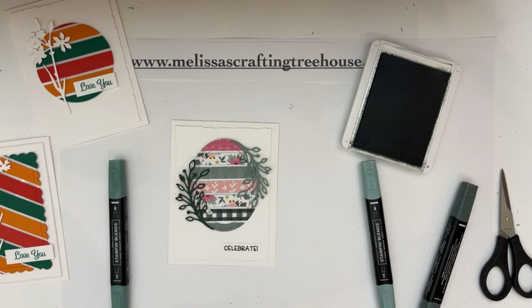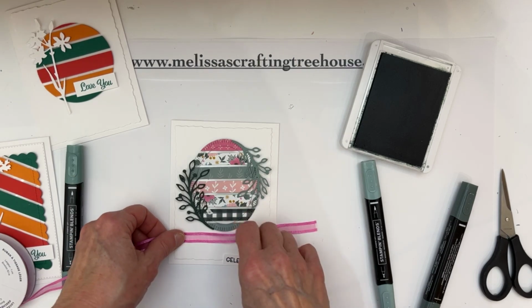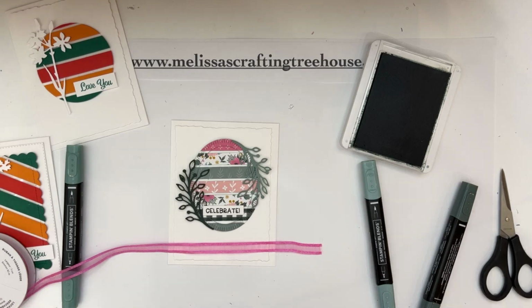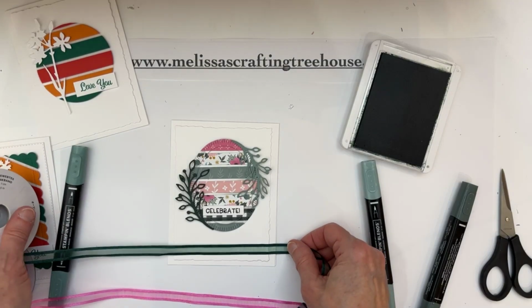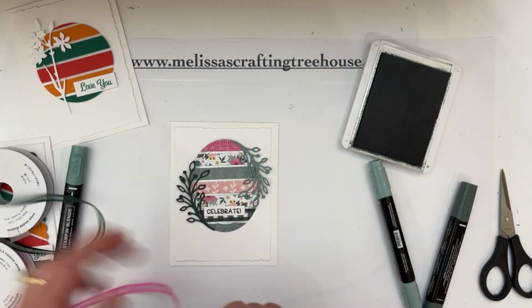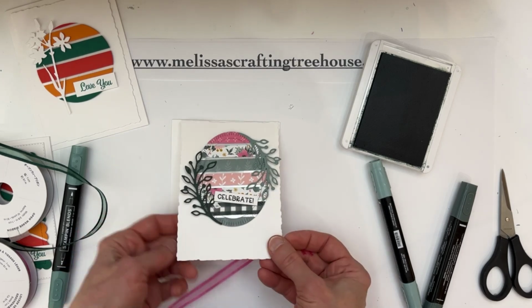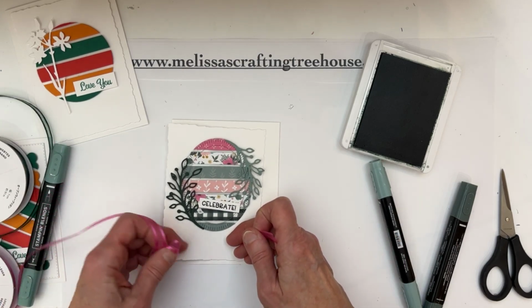Let's see. So one of the colors in here is polished pink. And then we've also got evening evergreen in here, so I could tie a ribbon around the bottom. That's a little bright. I'm going to grab my evening evergreen ribbon because that might actually be the better match. Be right back. I love this open weave ribbon. Ooh, I don't know. The pink sort of balances from the top, don't you think? What do we think? I'm just going to tie it on and see what we think. Get ready to give me an opinion.